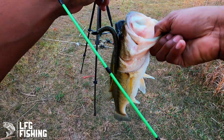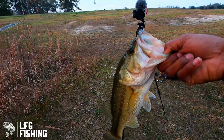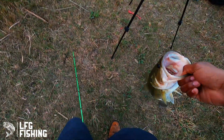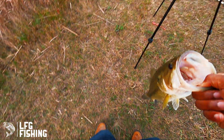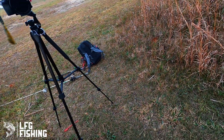Let's go. That one almost got off right there. See it on the GoPro? At the camera. Y'all see what we caught it off of once again. Gotta love it, man. We out here fishing in Baytown, Texas. Fishing with this worm right here.